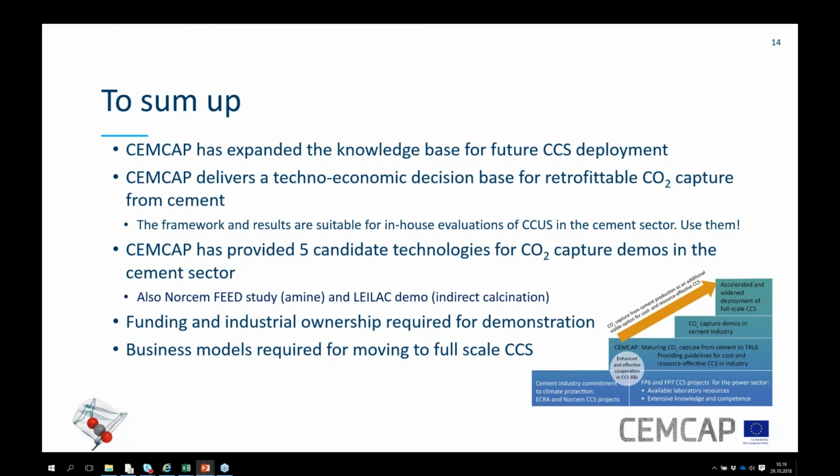So we have provided 5 candidate technologies for CO2 capture demos in the cement sector. In addition, we also have the NorCem project, which is doing a FEED study for full-scale CO2 capture with an amine technology. And there is also the Horizon 2020 project LEILAC, which is preparing to run a demo with indirect calcination. So it's not full CO2 capture, but they're going to capture very pure CO2 from that process, and that project is still ongoing. Altogether, this means that we have 7 technologies ready for, or already progressing towards, at least demo, or even full scale in the NorCem case.